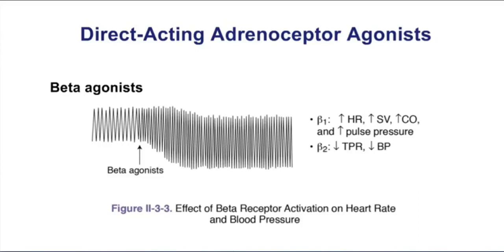But here's something that we haven't discussed up to this point. Do you notice also that this drug causes an increase in the pulse pressure? Pulse pressure, remember, is the difference between systolic and diastolic blood pressure. The drug, once it's administered, causes a widening of that difference between systolic and diastolic, resulting in an increase in the pulse pressure. If you break it down, you notice that the diastolic pressure decreases more than the systolic pressure. Let's see if we can explain why.